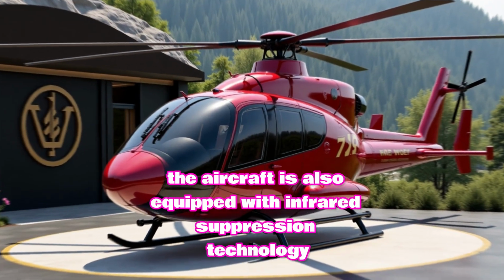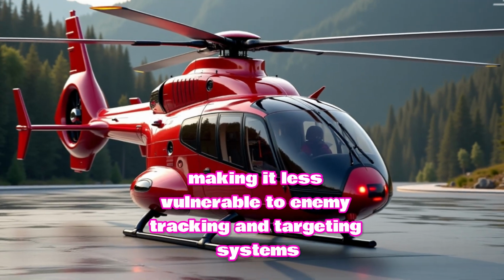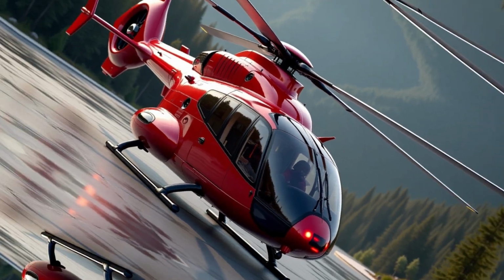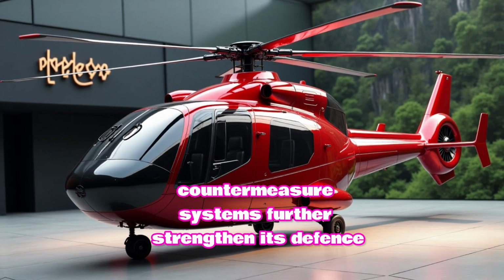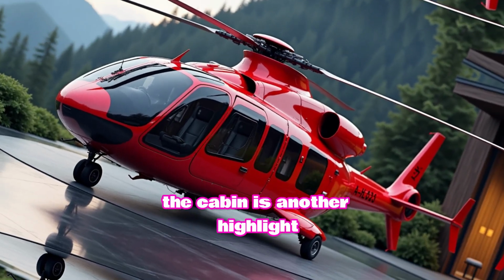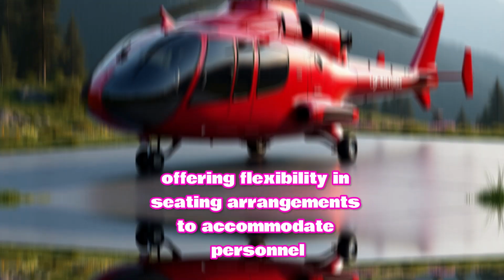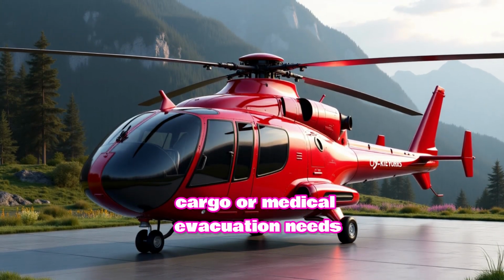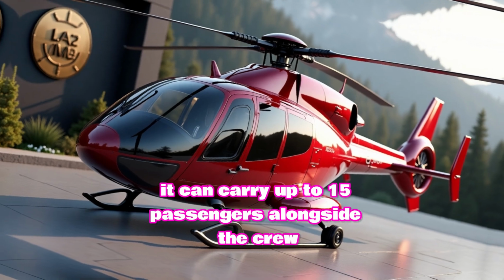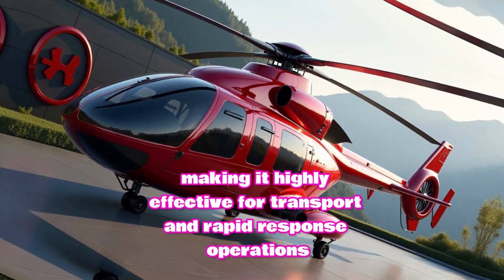The aircraft is also equipped with infrared suppression technology to reduce heat signature, making it less vulnerable to enemy tracking and targeting systems. Countermeasure systems further strengthen its defense, allowing it to evade threats effectively. The cabin is another highlight, offering flexibility in seating arrangements to accommodate personnel, cargo, or medical evacuation needs. It can carry up to 15 passengers alongside the crew, making it highly effective for transport and rapid response operations.